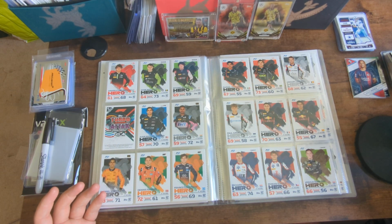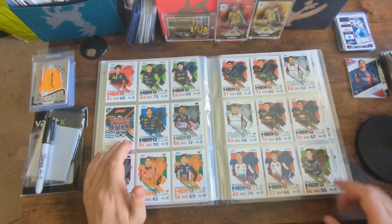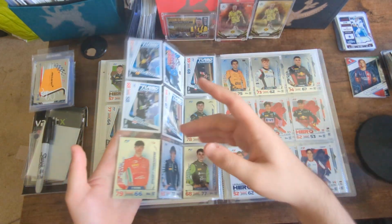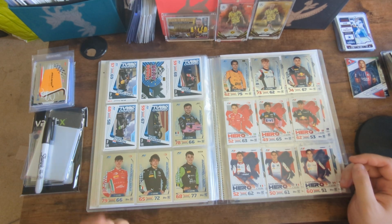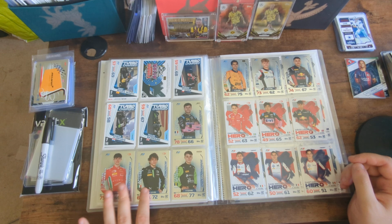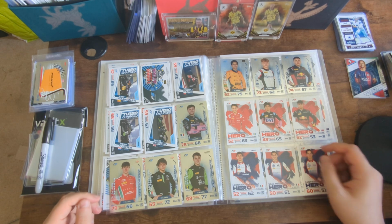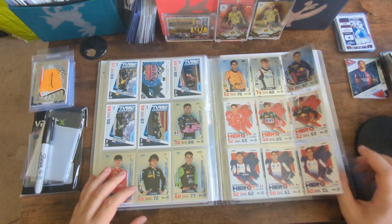Over to F2, I'm doing pretty well. Missing one of the Dams drivers, and that's probably it. Yeah, that's all for F2. Turbocharged, I'm missing this one here in the bottom corner. I think that's the only one I'm missing. Nope, I'm missing 2 of them. Then the Stars of Tomorrow set I've completed. Obviously, people like Bearman, Antonelli, these are going for a fair bit on eBay still for some reason, just the base cards. Paul Aron, I think, is another one to look out for just because good driver.